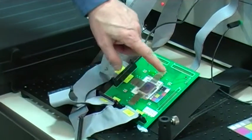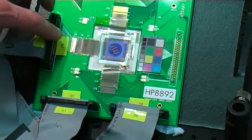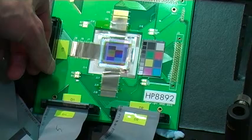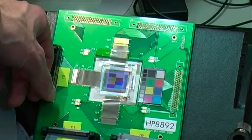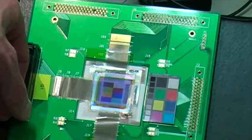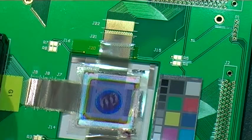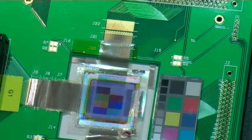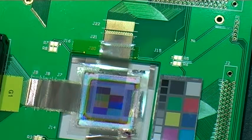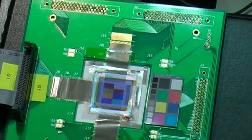There's a little colour reference. This is a colour standard for simple printing, and we're using that as a sort of reference point to compare. So this is a plastic display, made by plastic electronics techniques, no backlight, just using ambient light. It's probably the most efficient colour display in the world at the moment, I would say.